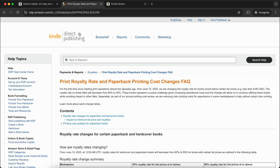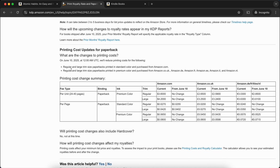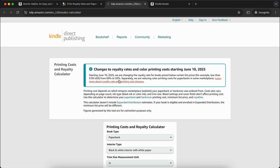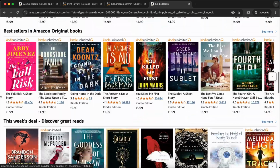The second batch of winners are print in color or the other trim sizes. That's going to be lower print costs, mostly in the US and European markets. Lower print costs, higher profit margins, so that's not a bad thing. And finally, the final batch of winners are authors who are focused on ebooks. You are absolutely not going to be affected whatsoever. So if you're getting most of your sales from ebooks, Kindle Unlimited, that kind of thing, you are unaffected.